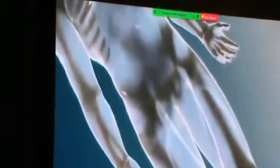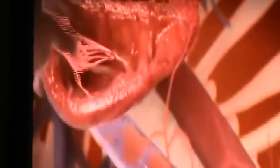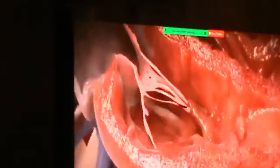The MitraClip is a tiny clip that is actually introduced into the body through the leg, and it is used to clip the mitral valve leaflets together. If you looked at the previous video, you remember seeing the valve that was all flopping around. And look at this video. You can see the tube going up. It's entering the heart.